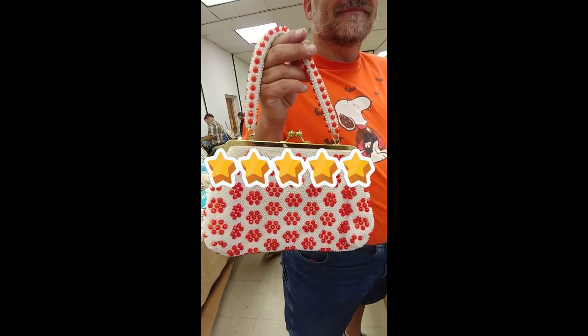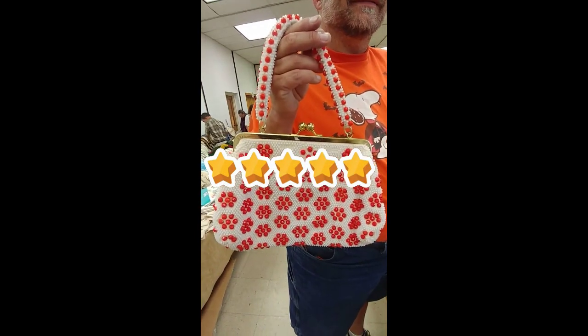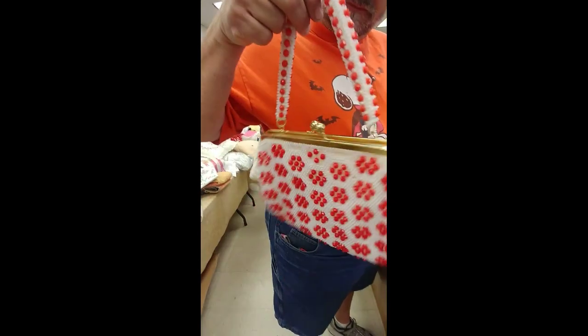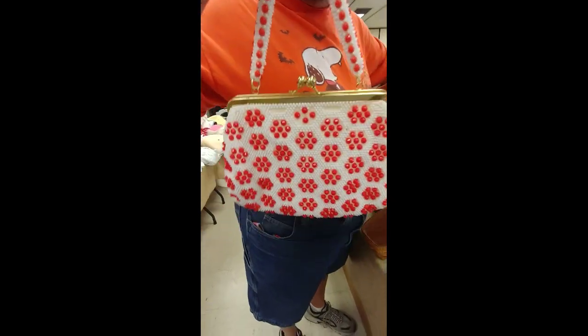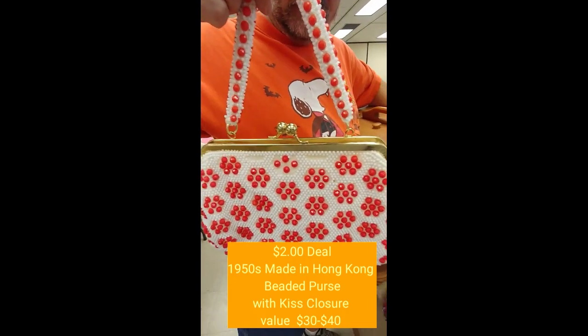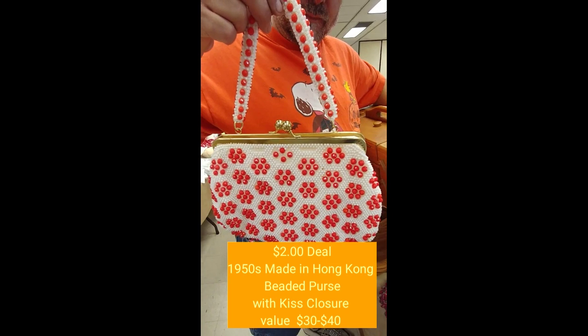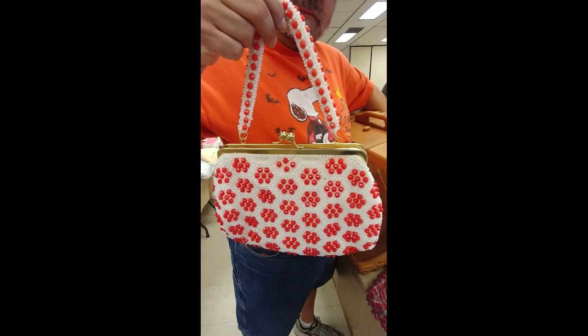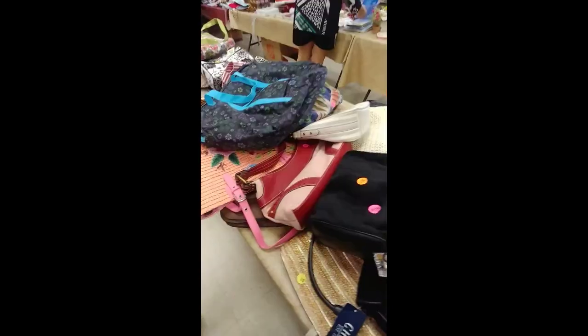Okay, so in a sea of purses, I found this one. Not sure how much it's worth, but it's just really cool with the beading. And there's no flaws in the beading. It looks really great. It says made in Hong Kong, so that's something you don't see often. So it's got to have some age to it. I think we're going to take a chance on that one. What do you think? Worth it.